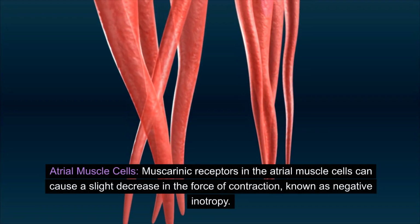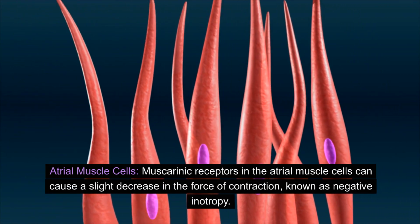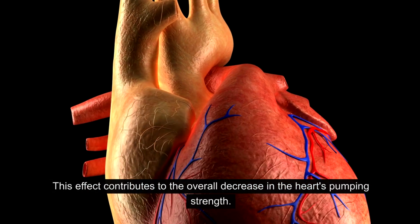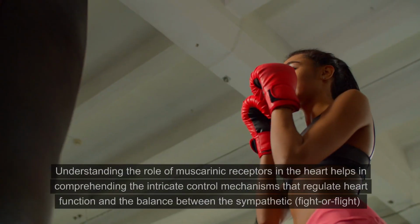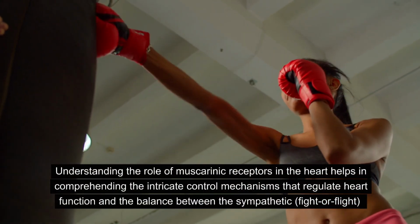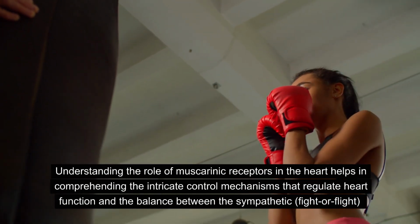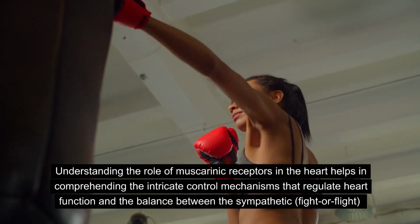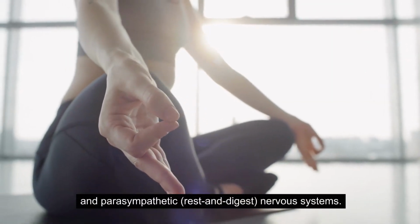Atrial muscle cells. Muscarinic receptors in the atrial muscle cells can cause a slight decrease in the force of contraction, known as negative inotropy. This effect contributes to the overall decrease in the heart's pumping strength. Understanding the role of muscarinic receptors in the heart helps in comprehending the intricate control mechanisms that regulate heart function and the balance between the sympathetic, fight or flight, and parasympathetic, rest and digest, nervous systems.